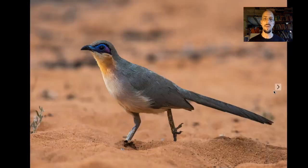We'll also start to see couas. Couas are members of the cuckoo family, but they're a lot bigger than typical cuckoos. They have bright bare skin around the eyes, just lots of character. These tend to be favorite birds on the tour. This is the running coua.